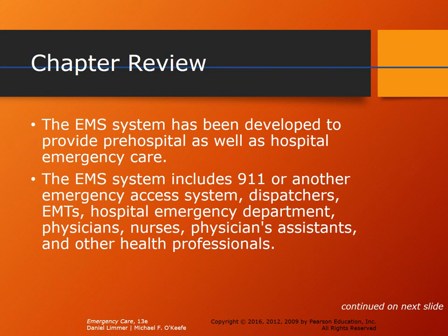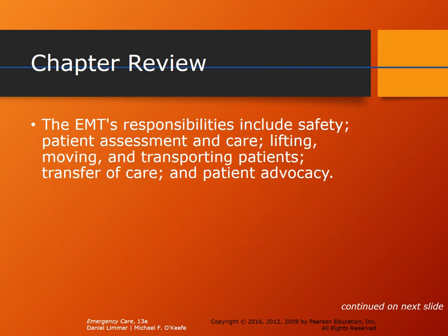So the EMS system has been developed to provide pre-hospital care as well as hospital emergency care. The system includes 911 or another emergency access system, dispatchers, EMTs, the personnel inside the emergency department, including physicians, nurses, physician's assistants, and other allied health professionals, as well as, to a limited degree, EMTs and paramedics.